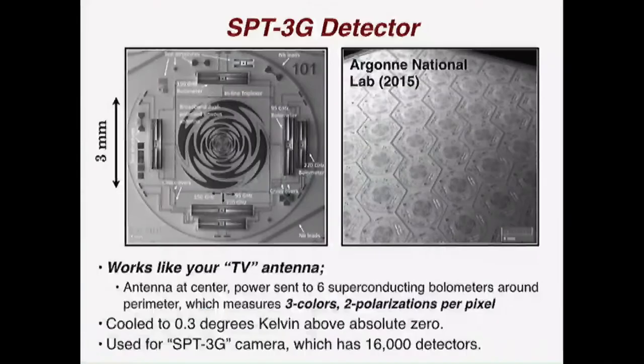And if you zoom in on a detector, it looks like this. They're detectors patterned on silicon wafers, where this is a planar broadband antenna patterned into a niobium ground plane, about 3 millimeters in diameter. Millimeter wave light comes in and excites currents along the arms of the antenna. Those currents move along these microstrips that go down to these transition edge sensor detectors on the side. So each pixel has three colors and two polarizations, measuring a Y polarization and an X polarization in three colors.